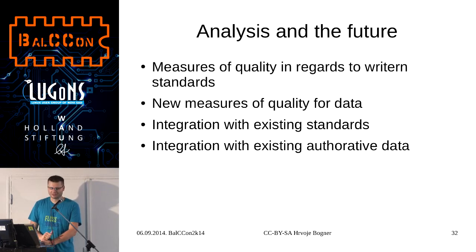There is also integration with existing standards, OGC and so on, and integration with authoritative data which exists today, and you can do comparisons. In the UK, I think they are working together with a few public services about bus lines and so on, where people in OpenStreetMap get official data, look at it, edit it, and return it back, and of course have it in OpenStreetMap, so that there is a cooperation.